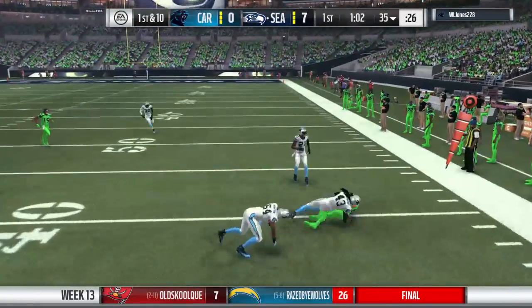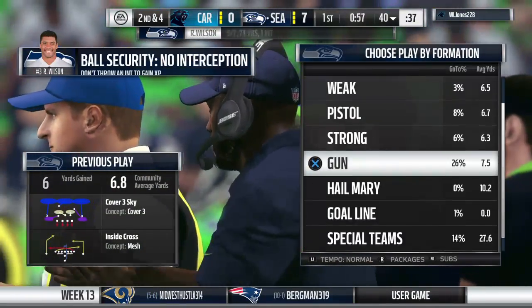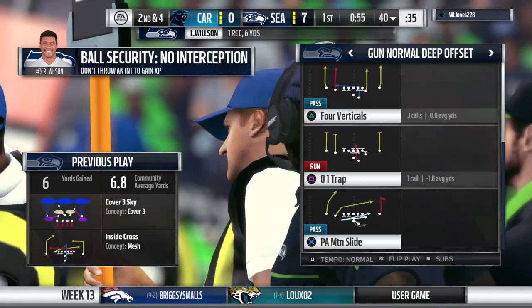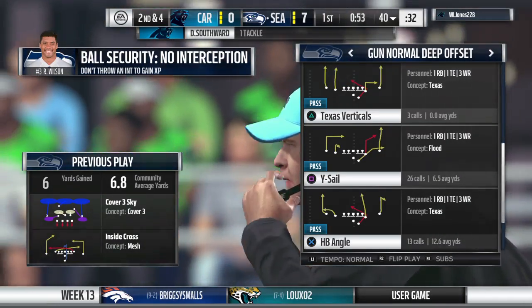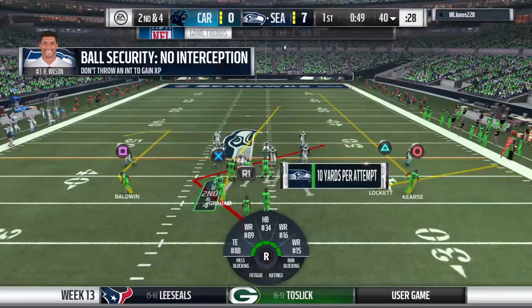Catch made right side by Wilson. A gain of 6 there on first. When you execute a drag or a crossing route really well and give them a chance to let it develop a little bit, you can gain some significant yardage hitting your tight end on that one.